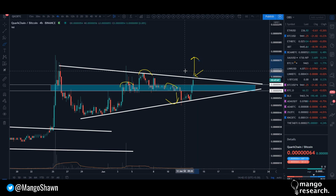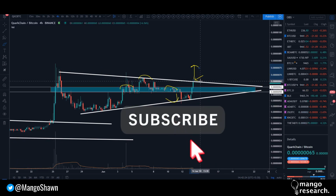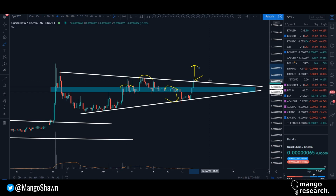If we do break up, well, it's going to look really, really strong, and I think we're just going to shoot through really, really quickly. Like I said, very strong moves, very volatile moves that may come at QKC. And now, let's talk about if we get rejected at this level, right? If we get rejected at this trend line, where do we come down to?